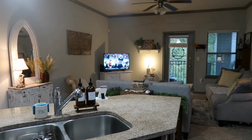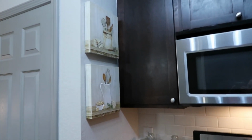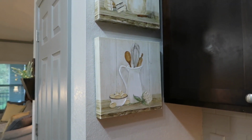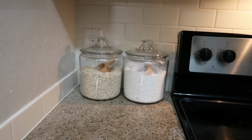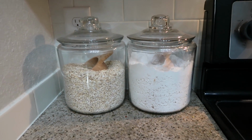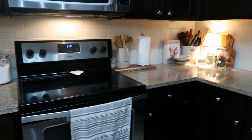Here's what everything looks like from the sink and the kitchen, I guess. Then going the other way, I have these two pictures from Burlington, and when I saw them, I felt like it really matched my style, so I had to get them. And then I saw a lot of people doing this with these jars, which are from Walmart, and I just have flour and oats in there.